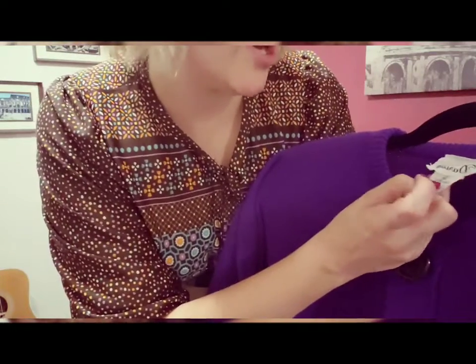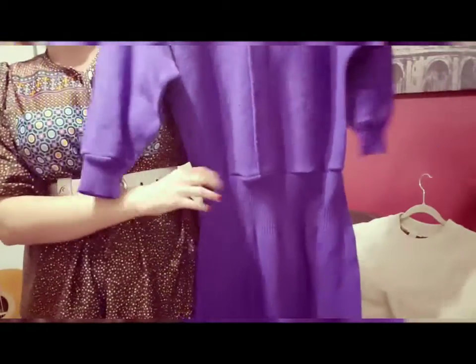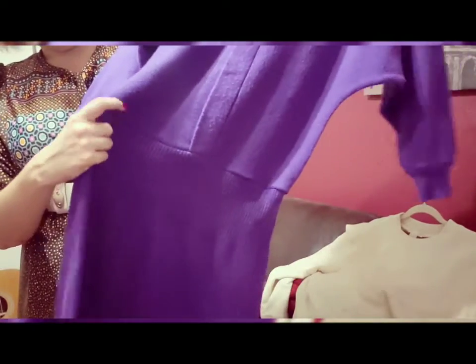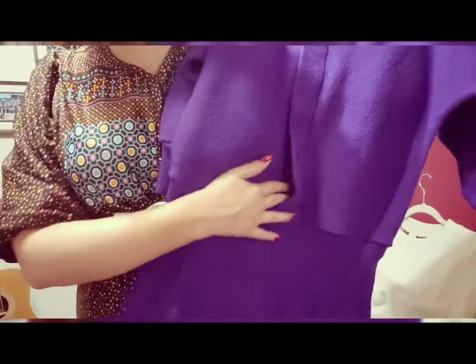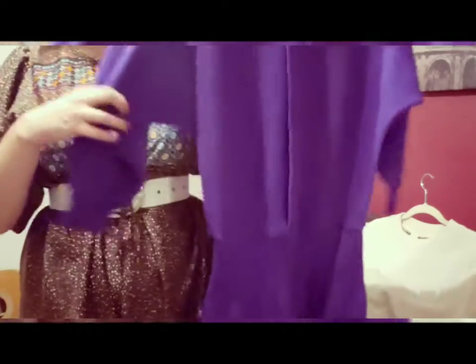The tag says Darien. It's a pretty tag. I just love finding pretty vintage tags. And it's kind of gathered at the waist, so the way that you wear it, you scrunch it up at the waist, and then it's fitted throughout.